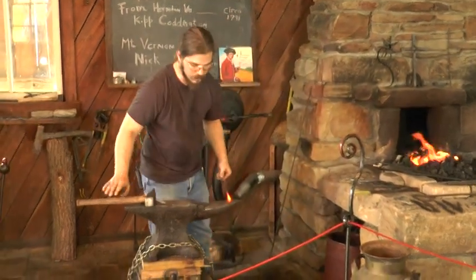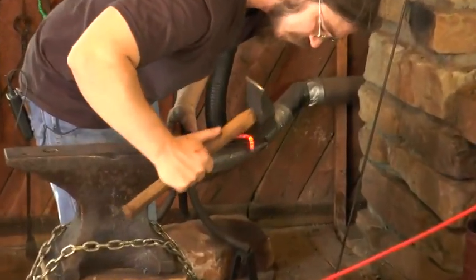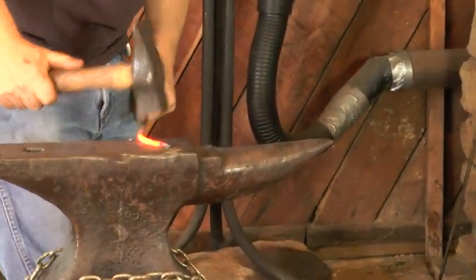Now, I myself have never made a horseshoe. I don't really plan on ever doing so. Just not my area of interest.